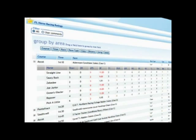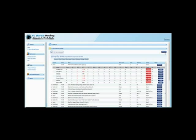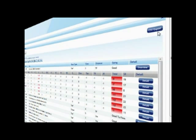Also included within the software is the ability to export the daily ratings via CSV file into an Excel spreadsheet. If you prefer looking over printed ratings, then this option will allow you to do so. Simply state the destination of the export, and the software will download all the data to your laptop or home PC.